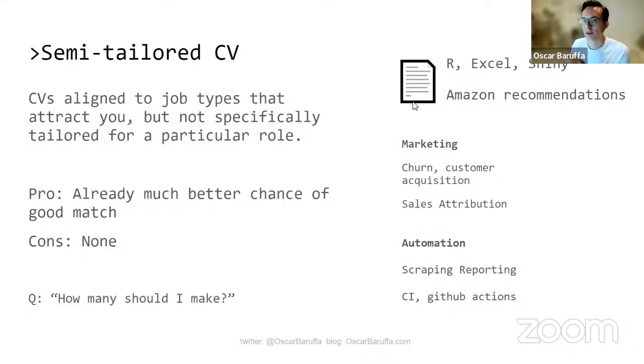But when you're looking for work, if you found that most jobs fall into, I suppose more than one, but even if it was 1, 2, or 3 main buckets, then I would go and create versions of your CV that are optimized towards those types of roles. So let's say you found that you really like jobs that talk about marketing analysis, or on the other side, jobs that talk a lot about automating systems in some way. Then one CV would try to highlight and use the language that those jobs use. They'll talk about churn, customer acquisition, sales attribution, click-through rates, whatever the case may be. And on the automation side, you might talk a lot more about things like scraping websites, automated reporting, continuous integration, GitHub Actions, whatever it may be, right?